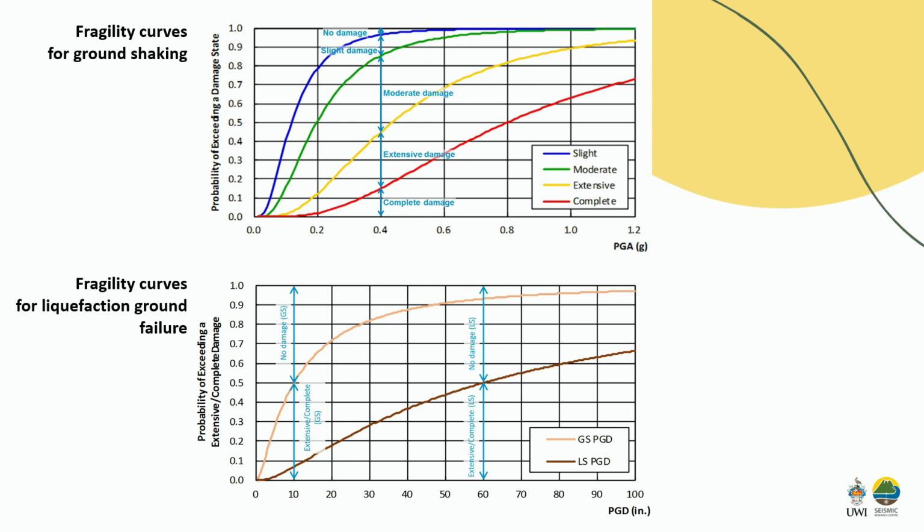These are the fragility curves. We calculated both for ground shaking and for liquefaction. We got some help from Dr. Lake Clark, who helped us with the fragility curves for the informal residential buildings in Trinidad, since we couldn't find this information anywhere else.